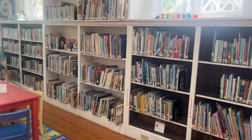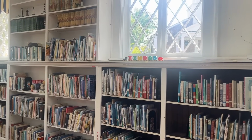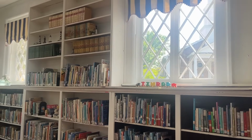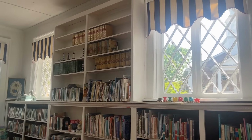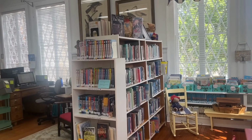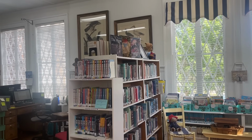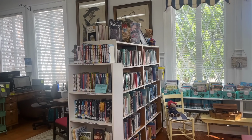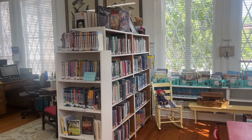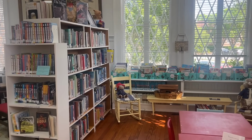This is the darling little children's section. So charming. Look at those beautiful windows with the valances. I love those blue and gold striped valances, or blue and white, I guess. Can't you just see some kids sitting at that table reading? They had a couple of little toys and a wonderful selection of children's books.